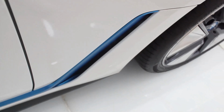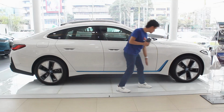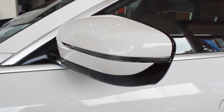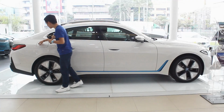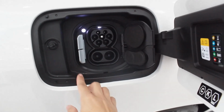And I just saw now there's a small opening over here, but at least it's there for a purpose. And here on your side mirrors, it's a two-tone black and white, and you have LED repeaters as well. And this is your charging port right here. As I mentioned too, you have one above for your slow charger and one below for your fast charger.